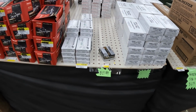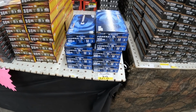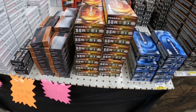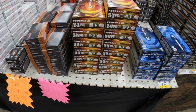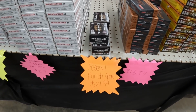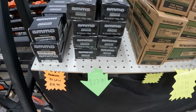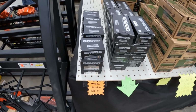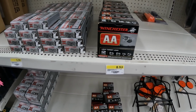The 9s, got some more Remington Thunderbolts for 43 bucks there. Right much of this Federal 308 Power-Shok left, $27.99. They got more of the 30-06 in the Federal Fusion here. I want to say that was like 32 maybe, right at 30 bucks. Still got a couple boxes of Punch 9mm, $21.99. Got some more .38 Special 50 round boxes, 125 grain Ammo Inc, $27.99. And still got some of the Ammo Inc .40 at $18.99. Some more light target load for $8.99, number 7.5.